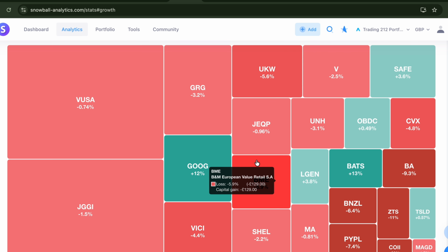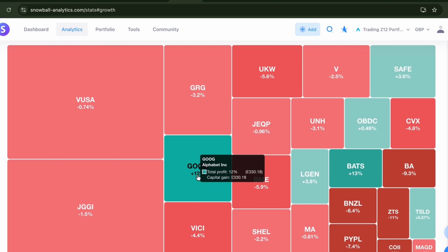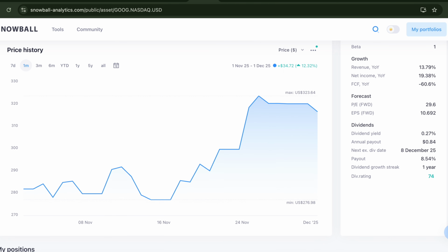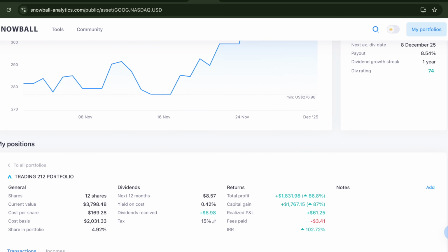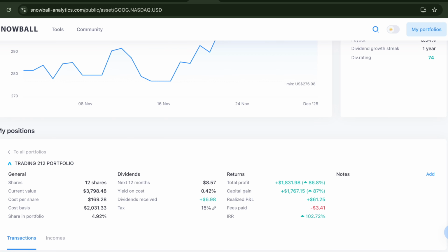And moving on to a more positive note, there were some strong gains in my portfolio this month as well. First up, we had Alphabet, which saw a 12% gain, which equates to a capital gain of £330. As we can see, my overall position is now up 86.5%, and I'm hoping this one could be my first position across that 100% mark in the portfolio in the near future.